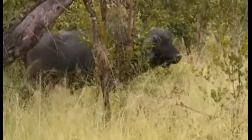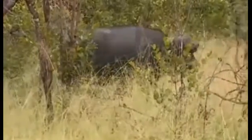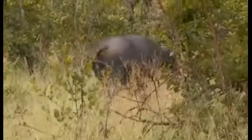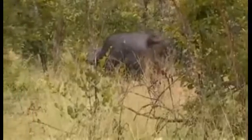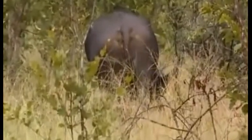And if a buffalo comes and he puts his head down and he's going to knock you with that boss, and you're talking about a ton animal following through a charge, yeah, you're not going to look very pretty after that. That's why you look for the nearest tree.